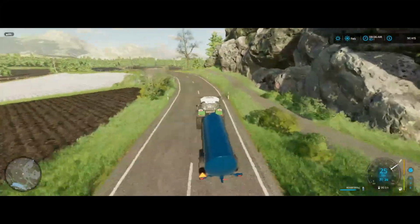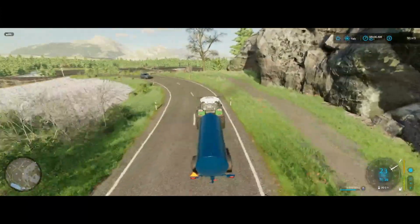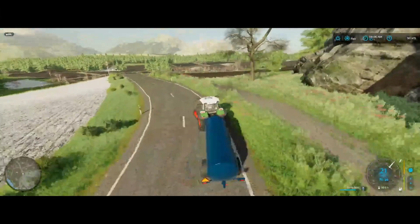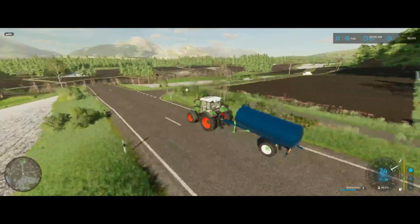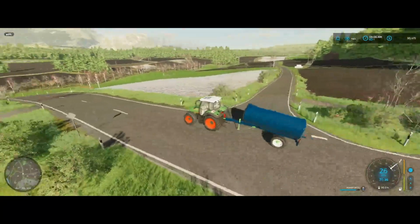But yeah, working pretty good here so far. Doing all right. Getting this countryside figured out. Let's snag some of those bales.